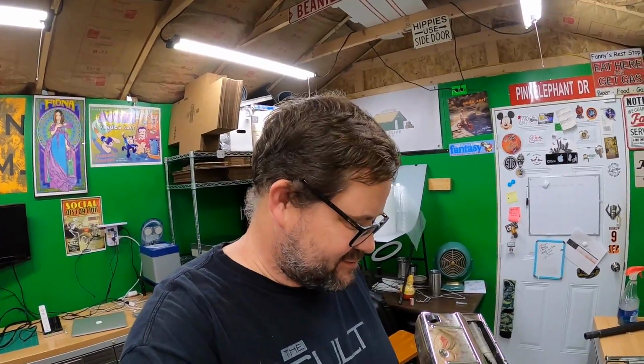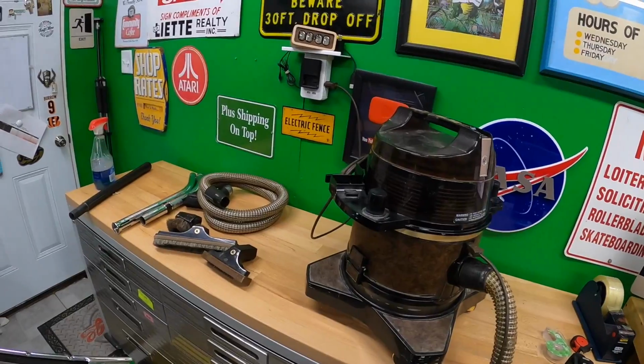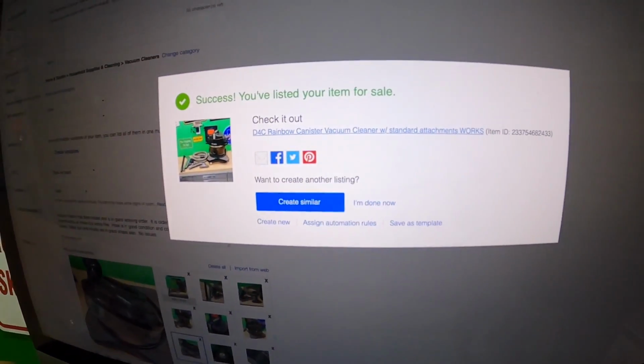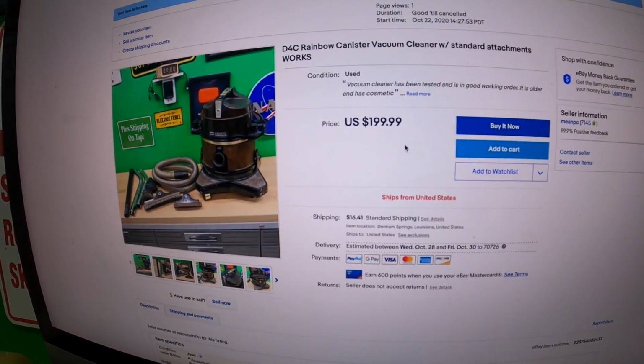They don't build them like they used to, do they? This thing, very high quality. There's not even any little pieces broken off. It doesn't look that great, but it's in great condition, really, working wise. I just got the vac listed. I'm trying to get 200 plus shipping.